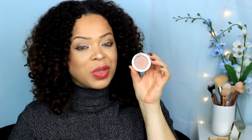And I'm going to finish it up with a little bit of blush. This one is by EX Cosmetics and it's called Jet Set Glow. It has a bit of an iridescent finish, not too much, it's really cute, but I'm only going to apply this on the apples of my cheeks.